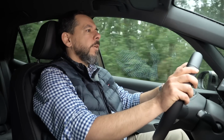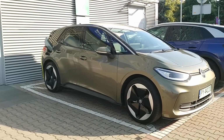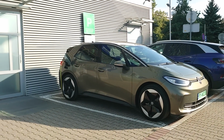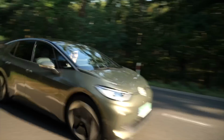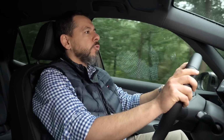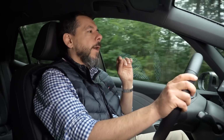I took the ID.3 on a road trip some 350 kilometers one way. I stopped once on a 100 kilowatt charger. It was a 10-minute toilet break, not really a range issue. I knew there were several charging locations in the vicinity of the hotel, including the one in the hotel parking lot. And as expected, there was a problem with that particular charger, and not just because of some technical issue.